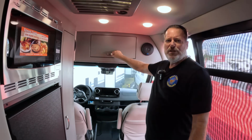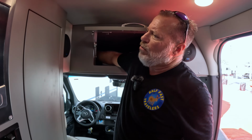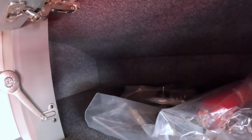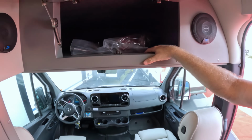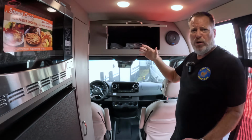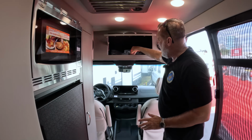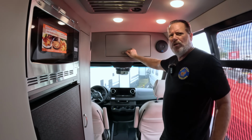Up over the driver's compartment is this cabinet, and it is a huge amount of storage in here. Rose, go in there and show them all that storage. We love how it's carpeted all around, top, bottom, sides. That keeps things from rattling and making a lot of noise when you're driving. It also helps to hold things in with the friction. Now it has this locking mechanism here. We wish it had something a little bit more substantial.